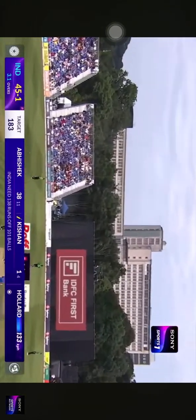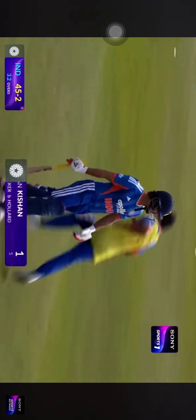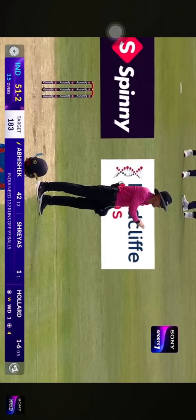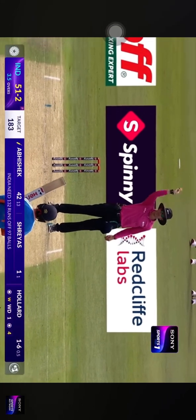Maybe second ball for Matthew Hollard. Takes it nicely, the skipper. Second one goes for India. Ishan Kishan goes for 1, India 45 for 2. Shreyas Iyer, new batter. Flat bats it over mid-off. And the highlight has been how good he has been with the horizontal bat in this innings.